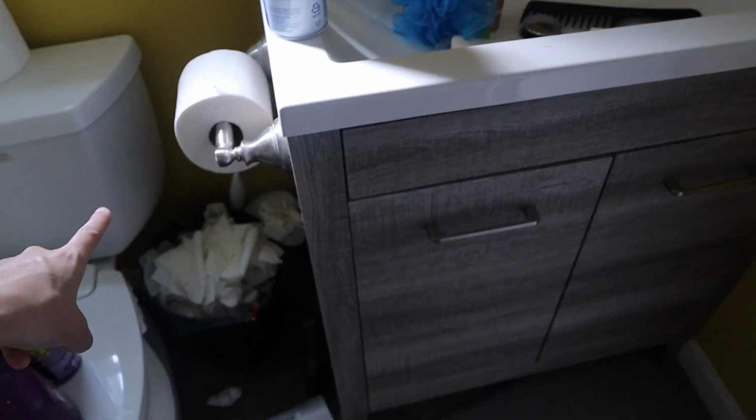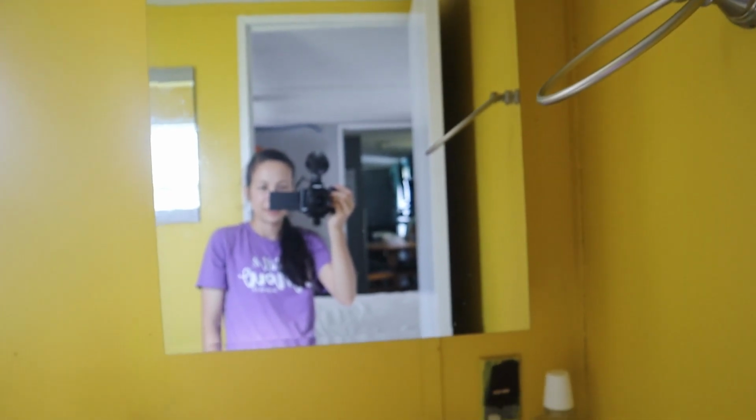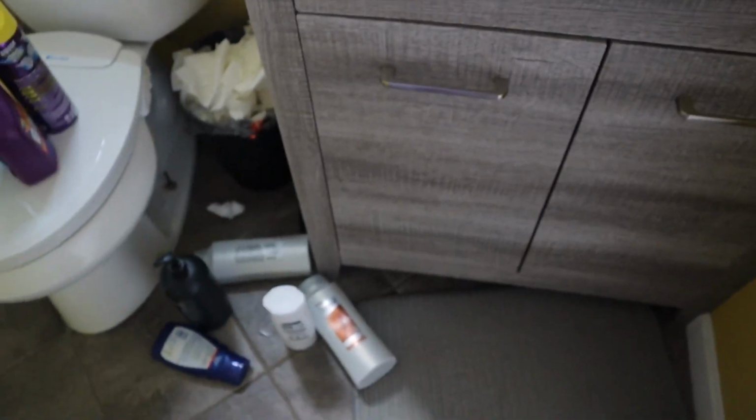But here's how gross the bathtub looks. And I know you've seen that full thing of trash over there. I've got to take that out. But everything's not too bad. I just put all that stuff in there from the bathtub so I can get it cleaned, but it's not too bad in here.